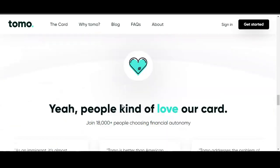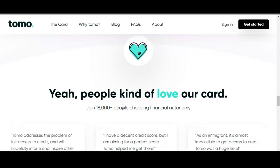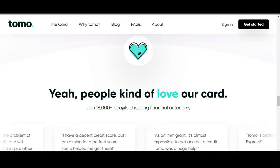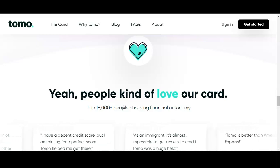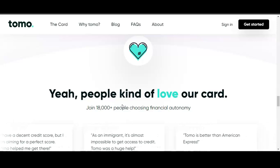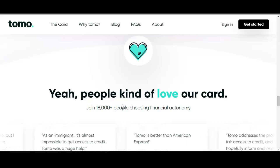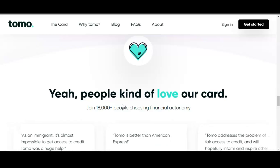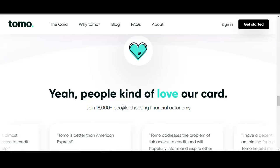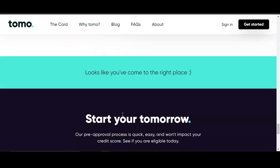Also, right now they are in the process of sending out new invites to people on their waiting list. So right now they have a waiting list, and they're going to be sending out the invites to those people that are on the waiting list this week. I just got word, I spoke to somebody from Tomo Credit before recording this, that they're sending out over 100,000 invites to people on their waiting list. So right now you can get on the waiting list. They have a waiting list because this blew up very quickly.